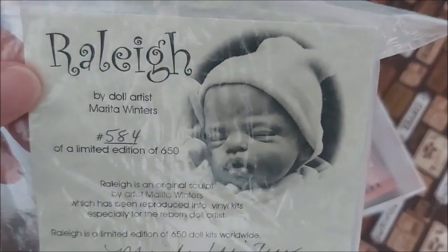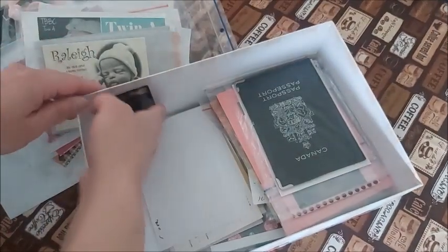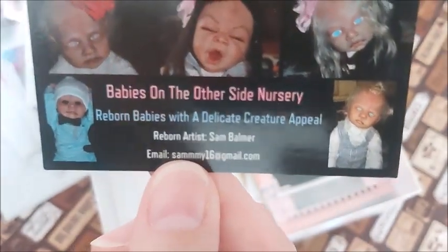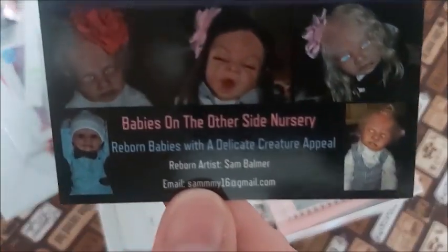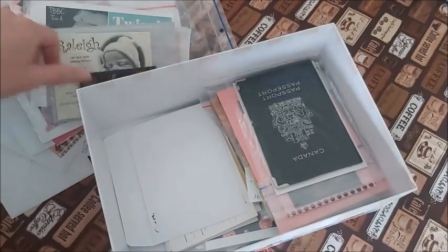Oh, this is my Lucinda. She's a Rally sculpt. This is my alternative witch, a vampire witch, Lucinda. What's this random card? Oh, baby's on the other side, nursery. From Sam. That's the Sam I was talking about, Sam Bulmer. Oh, she's amazing.